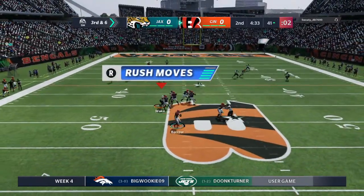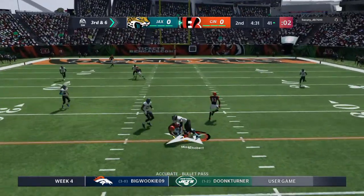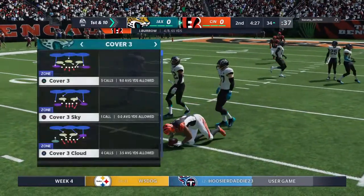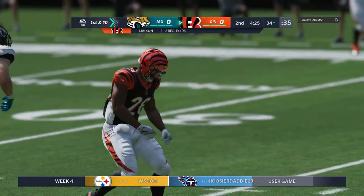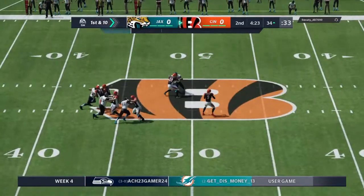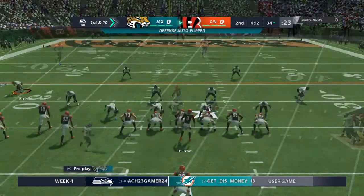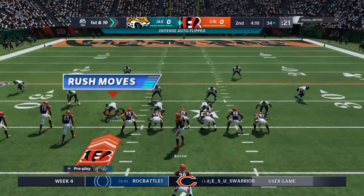On 3rd down, Burrow. He gets this in the hands of Mixon. And he gets it to the 34. Good enough for the first. It's a 7-yard gain there, and it's good enough to move the chains. 1st and 10 at the 34. From the 34 now, here's 1st and 10.